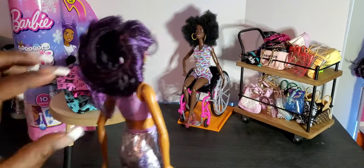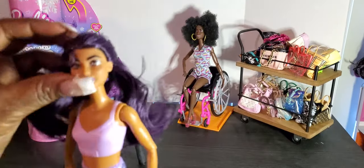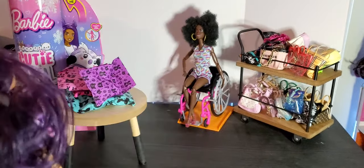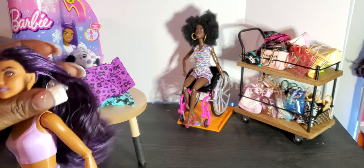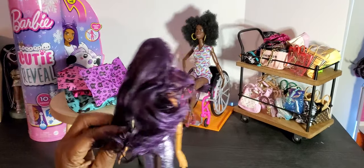Let's look at her hair. Oh, look at this. I love her purple hair. Now, I definitely will have to give her a hot water boil to get it to straighten all the way out, but that's no problem because it is absolutely gorgeous. It's been under that little hat, I mean, her costume. So, of course, it's not going to be straight, but I love her hair.